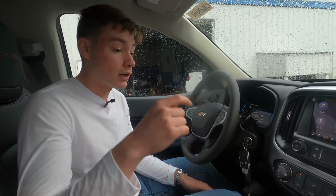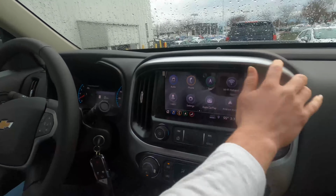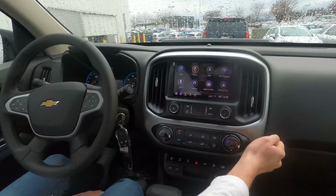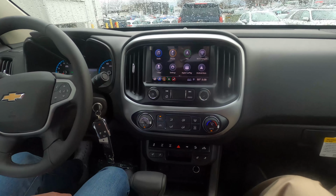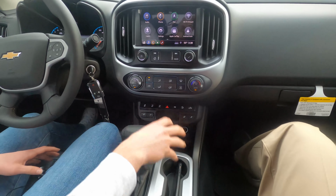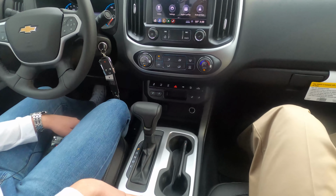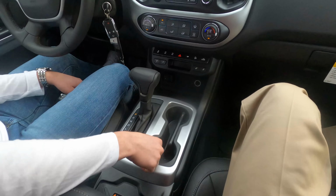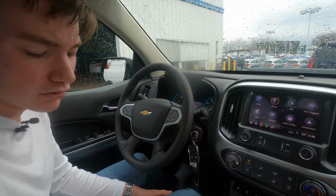Moving along with some of the materials, just to touch on again, you're not getting much. You have this decent silver. If it was brushed or something, it would have looked cooler. At least it kind of matches here. But honestly, this center part here with your gear shifter kind of looks tacky. It looks like something you'd see in a go-kart or a kid's toy. I just don't like the look of this.